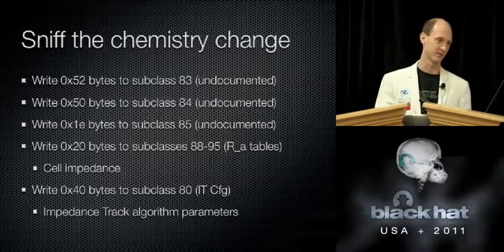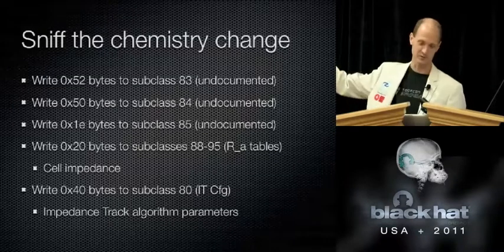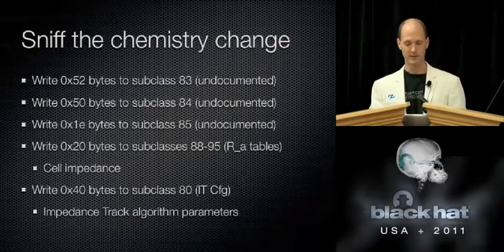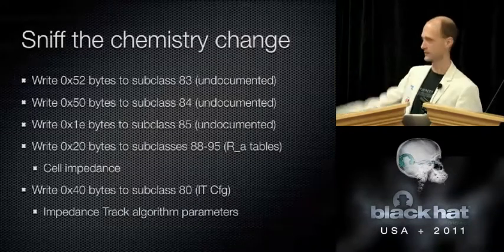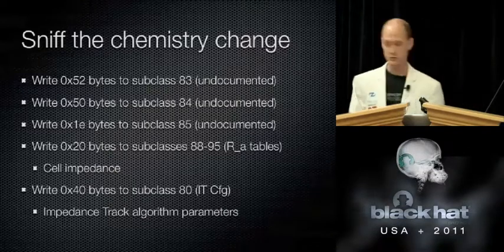The document that describes the chip acts like there's no such thing as subclass 83, but obviously there is. And then there's these other things, these cell impedance tables. It changes those, and then it changes these impedance track parameters.